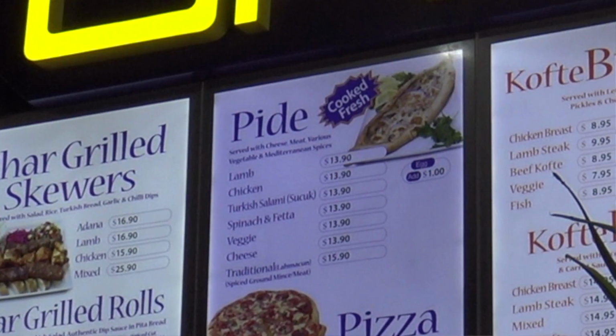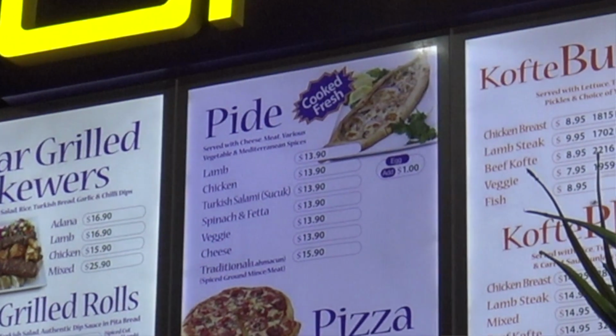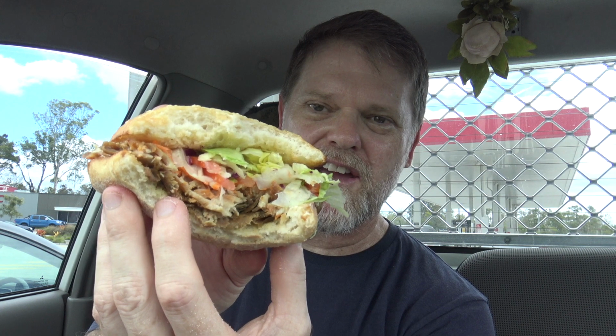But, you know, it just tastes like a kebab, except with a Turkish bread. And I found out what a pied is. It's actually pronounced pide. And it's like a Turkish bread that's in the shape of a canoe and they fill it up, sort of like a pizza. So this is probably the hamburger version of that. And it's a hamburger version of a kebab as well.